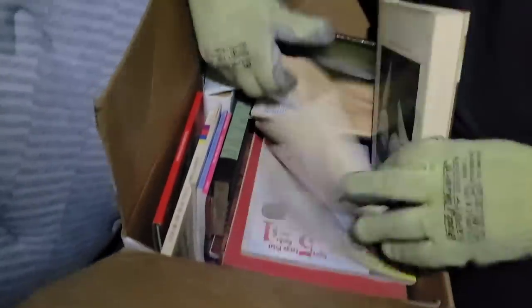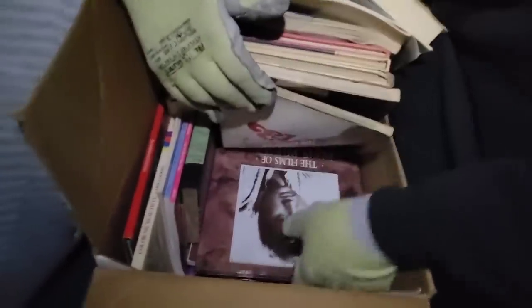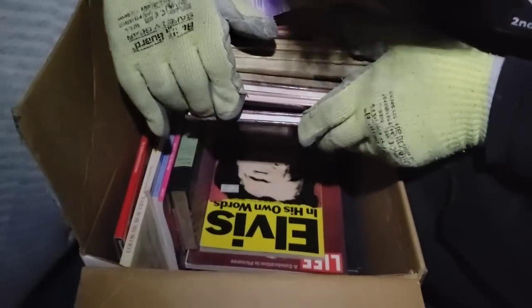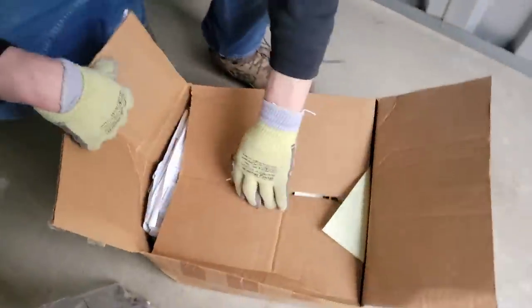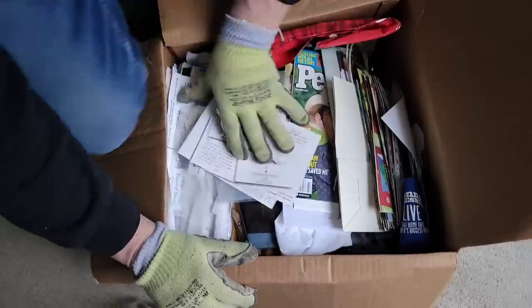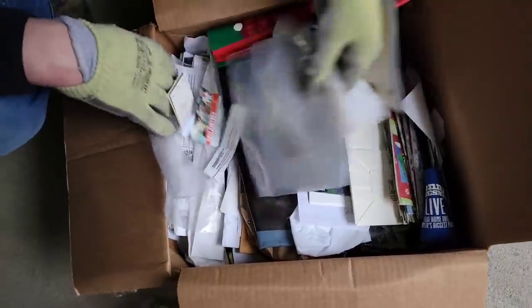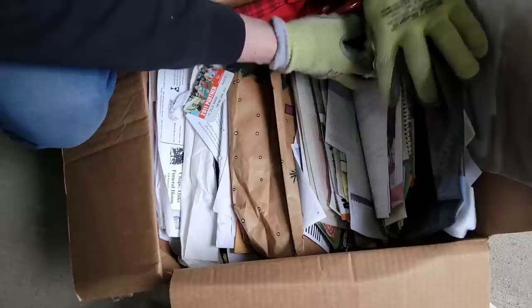Bible. Reader's Digest. Elvis. I think we got some Elvis in there. Uh-huh. She loved her Elvis. This is the bedroom floor papers. So I don't know. Gotta always check. Any bedroom box is always interesting. Baggies. Definitely got paperwork.